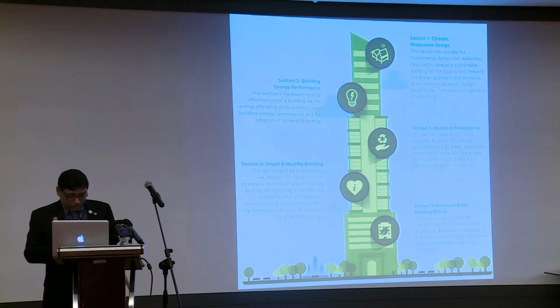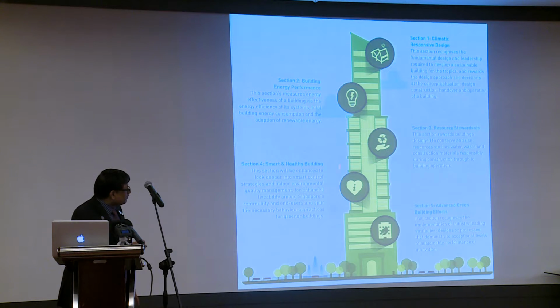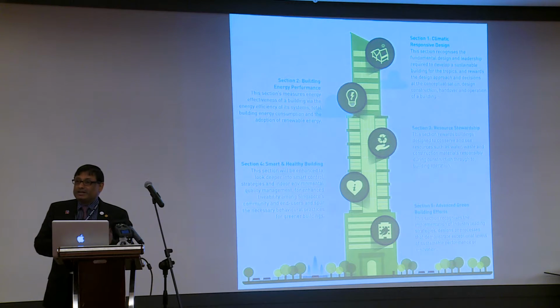So what it means is, of all these four parts that I just mentioned, they have equal weightage in terms of the importance. You can't get more points for energy, because that's going to help you in the rating system, because unless you do the smart and healthy building aspect, which is the IEQ aspect, it's going to be extremely challenging. So the main thrust that the BCA Green Mark scheme rating system has done with this new version is lay a stronger emphasis on the IEQ aspect.